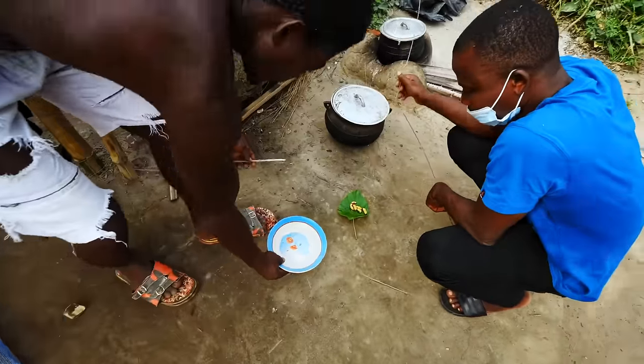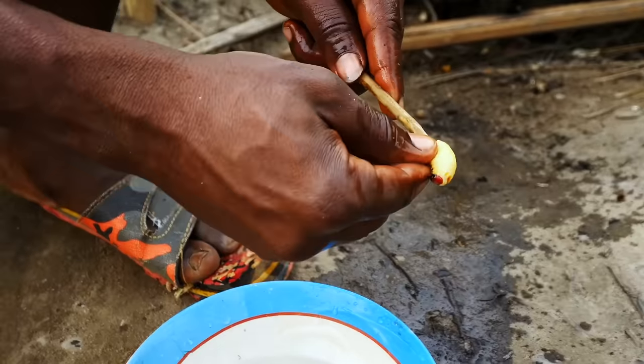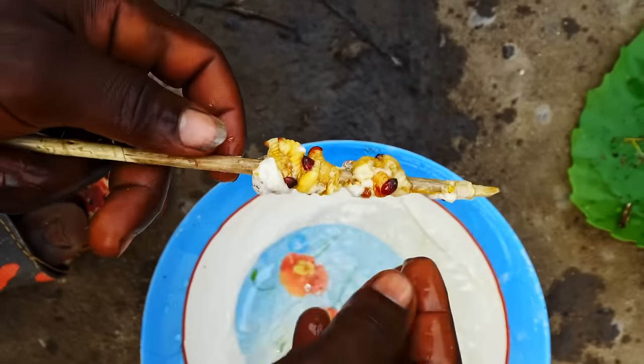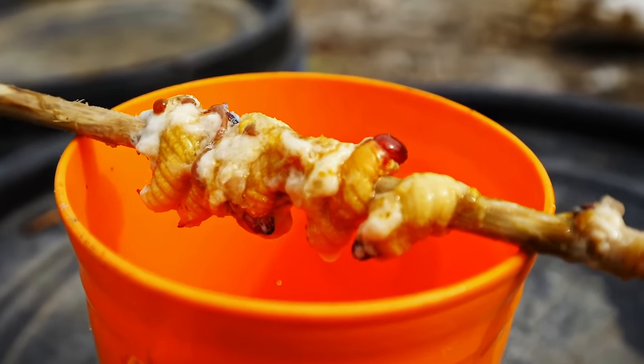Yeah. So we're having a worm kebab. That's cool. Very unique. Cool experience, my man. This is the best. This is what I wanted to do here in Ghana. See cool, unique things like this. Oh, and he's adding salt, right? Add salt.